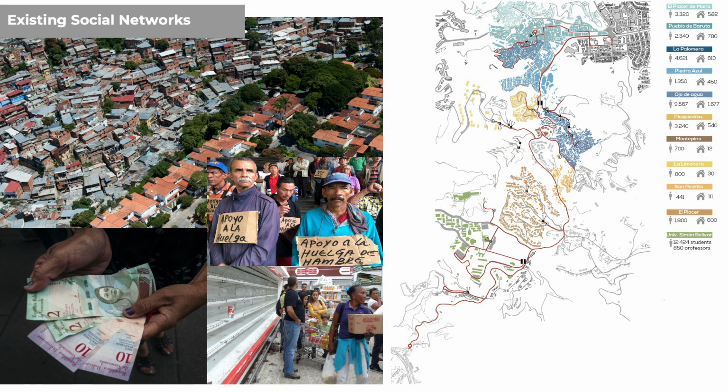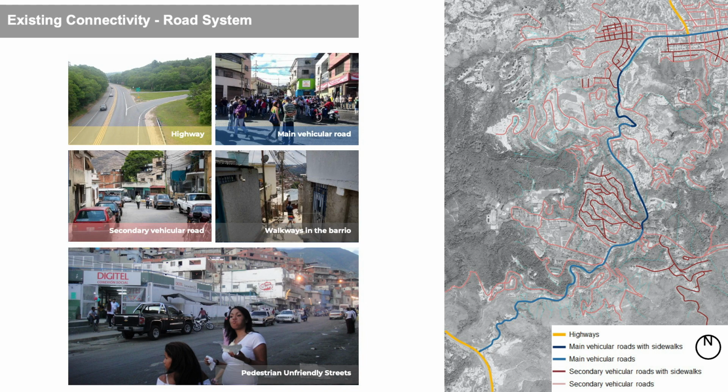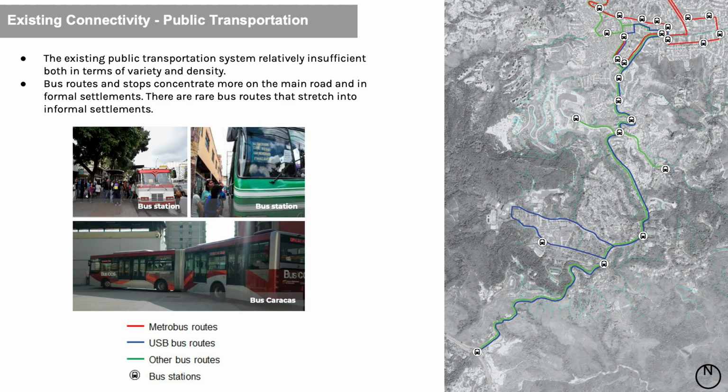We also see transportation to be a socioeconomic challenge because roadways built for cars present dangers to pedestrians, especially considering the large majority of the main roadway is without sidewalks. Additionally, barrios are largely underserved by public transportation, which creates more inequities for residents to commute to work.